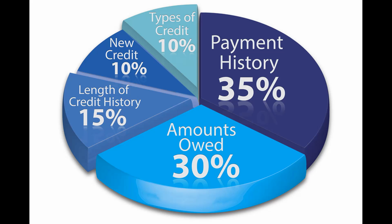So let's go with an example. I'm trying to make this short and sweet. I'll get to the authorized user trade lines that we're going to post in a second. But let's just say, for the sake of argument, you only have, again, one credit card. You miss one payment.